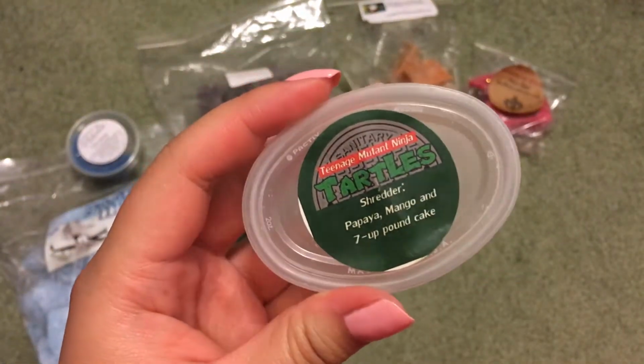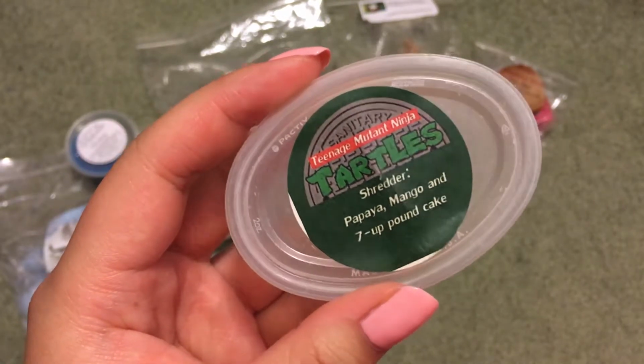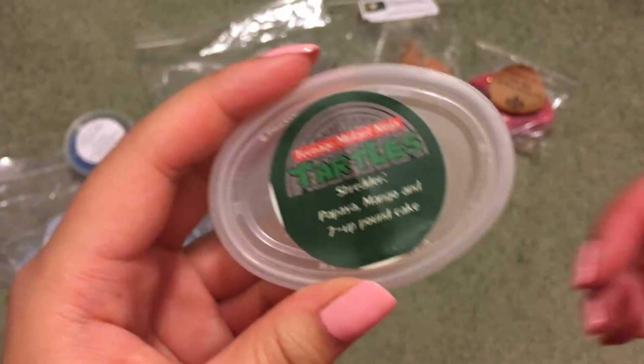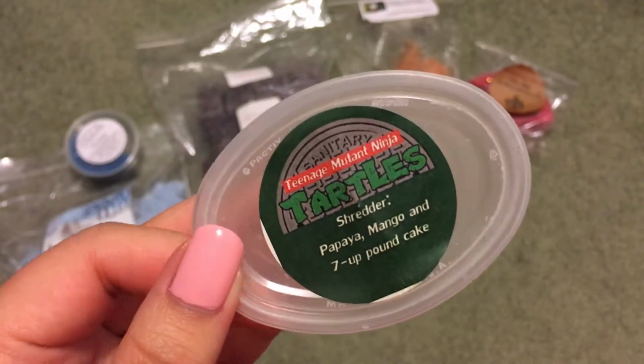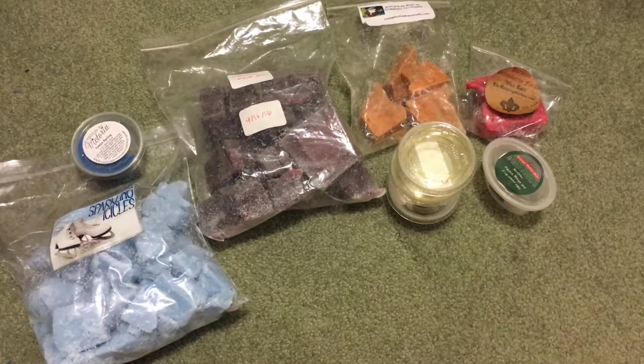I would say the throw was okay. It wasn't necessarily super strong. And even when it was melted, I didn't really get too much of the 7-Up pound cake. I don't think I would, but it was definitely there. It just wasn't the strongest fragrance. I don't really think I would repurchase it, but I didn't hate it. So yes, that is that one.